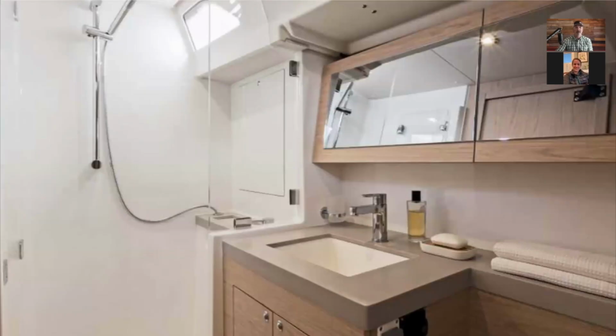Here's one of the bathrooms that's on board, your own sink, shower, toilet, really comfortable. And all the boats that we get are less than 2 years old. So they're really in great shape, and they're really nice and new with all the nice new fixtures.